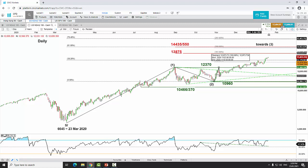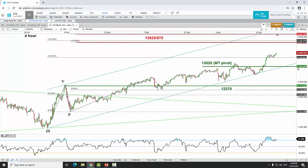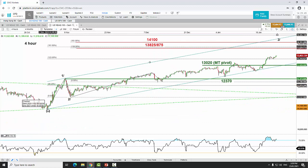So all in all, what we could see for this week is that we could expect further potential up move within this short-term ascending channel that is in place since 3rd of November 2020 low. So the next resistance to watch for us to take note on, pardon me, will be at 13825 slash 875, maximum 14,100 level.